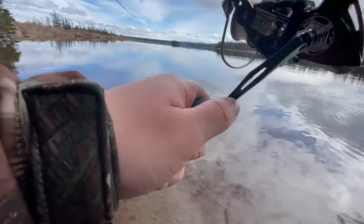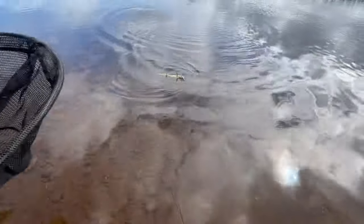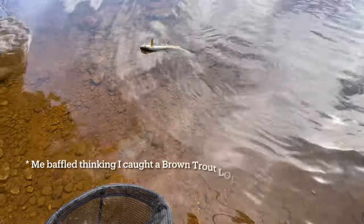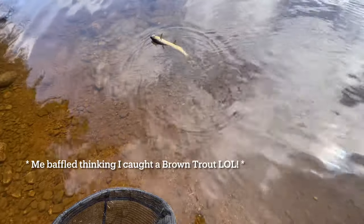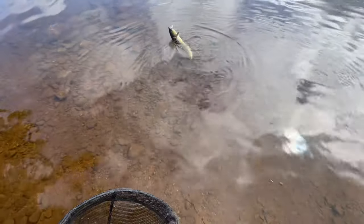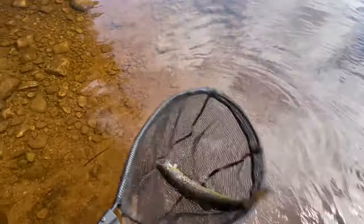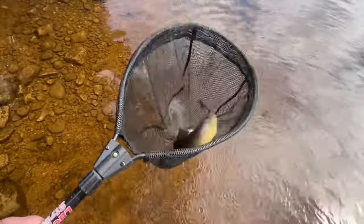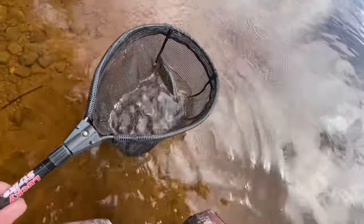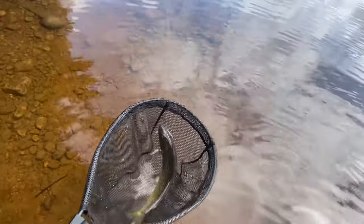We're on again, guys. Oh, that's a nice fish. Hold on a second. No. Is that a brown trout? No, that's just a landlocked salmon, right? Just a male. Sometimes the colored up males look like brown trout. But I thought he had red dots for a second. That's what really got me. Goodness. Confused the living crap out of me for a second there.